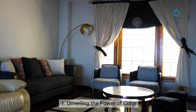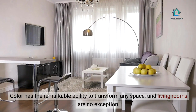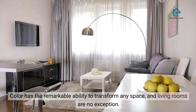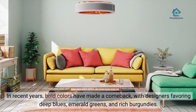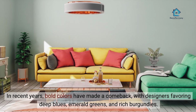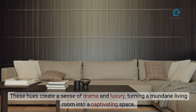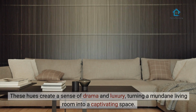1. Unveiling the power of color. Color has the remarkable ability to transform any space, and living rooms are no exception. In recent years, bold colors have made a comeback, with designers favoring deep blues, emerald greens, and rich burgundies. These hues create a sense of drama and luxury, turning a mundane living room into a captivating space.